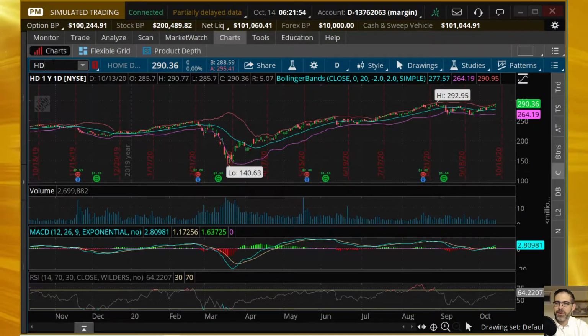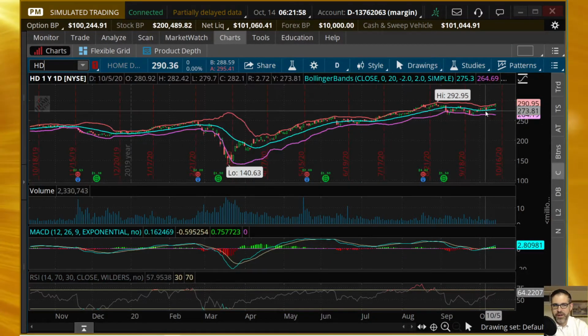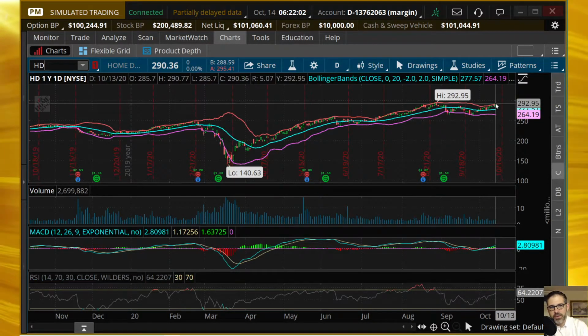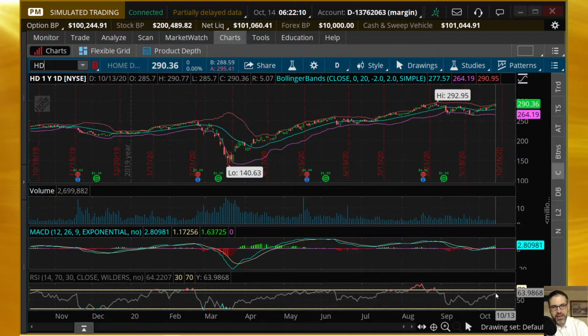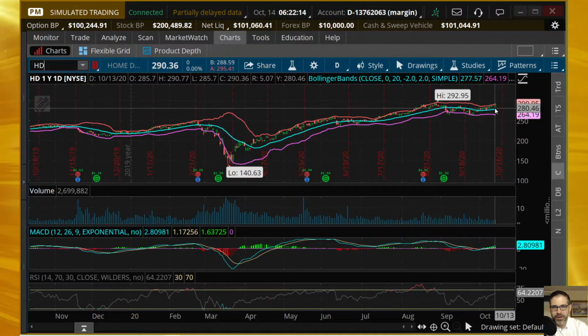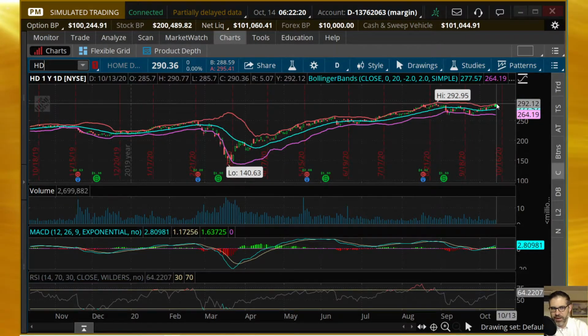All right, so here we go. We have Home Depot. We have its chart up on the screen for the past year. Every candle represents one day, and we can see that we're nearing this upper Bollinger Band for what that's worth. I don't really see any bearish signals here yet. If you're looking for telltale signs of what's going to happen, even though nobody knows what's going to happen, I would say I only have 1 out of 3 bearish signals on this one.